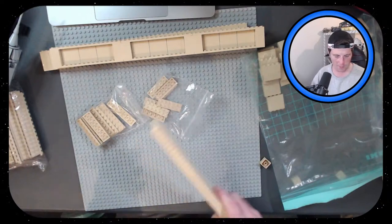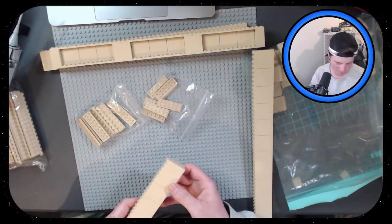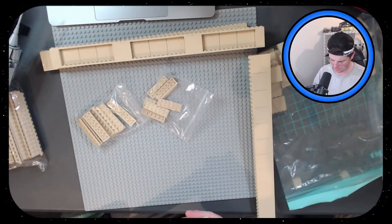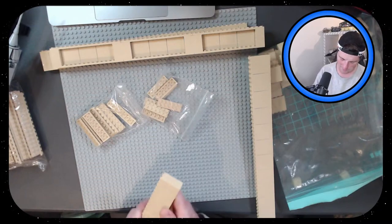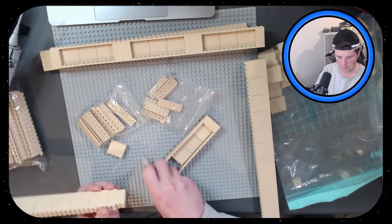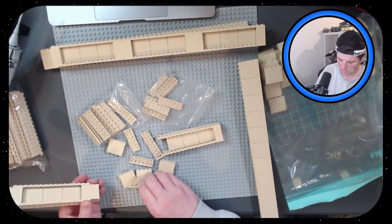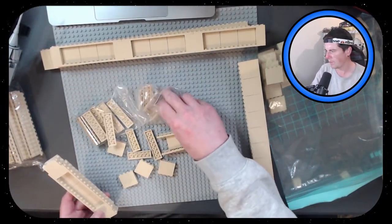Oh, hang on. If I take that off and that off, then I only need the 2x6 ones, and then I can just put a copy of the first one.